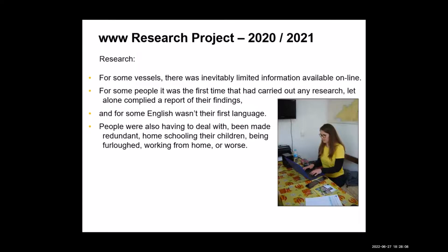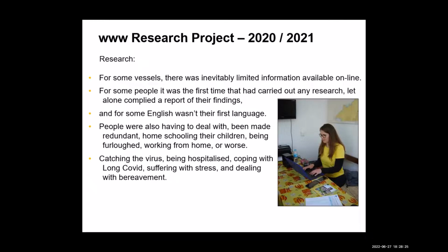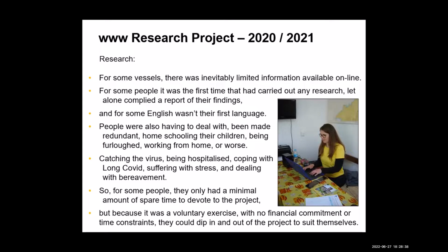People also had to deal with lots of other things, with COVID being very prevalent. They may have been made redundant, working from home, schooling their children, or furloughed, or worse, they could have been catching the virus and being hospitalized, coping with long COVID, stress, dealing with bereavement and so on. So for some people, they only had a very minimal amount of spare time to devote to the project. But because it was a voluntary exercise, there was no financial commitment. We had no funding for it, and no one took any money out of it. There's no money to spare. But there were no time constraints, so people could dip in and out of it as the project suited them.